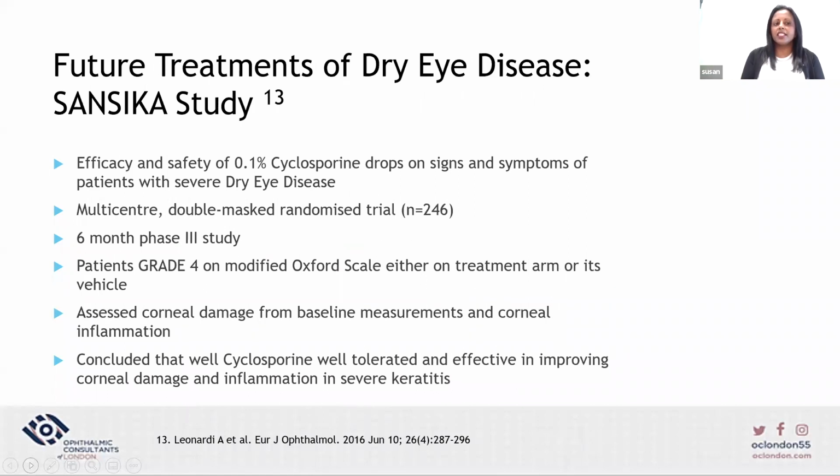Another study is the Sansika study, which was again carried out in America, which looked at the efficacy and safety of cyclosporin eye drops on the signs and symptoms of patients with severe dry eye disease. So again, this was a multi-center, double-blind, randomized trial that took place over 6 months, and patients who had grade 4 on the modified Oxford scale, so the modified scale that we've previously talked about, were either treated with topical cyclosporin or with a vehicle.